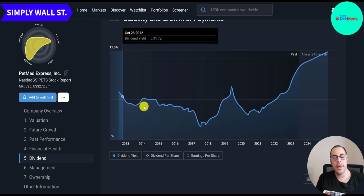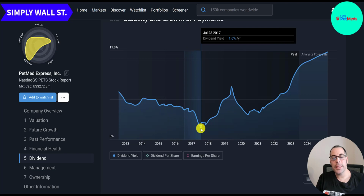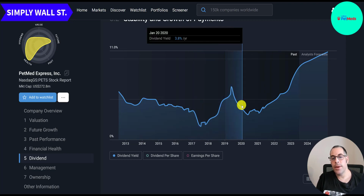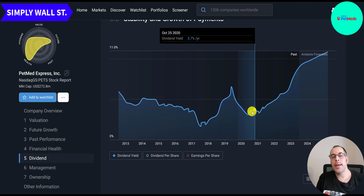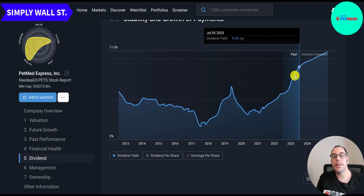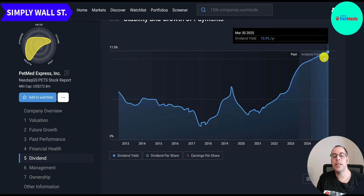And here's the dividend yield since 2012. It was 6%. It got down to 1.6% in 2017 because the stock price started rising. And then the stock price started coming down, so the yield went up to 6.5%. Then it went down in 2020, and then as the stock started crashing, the yield started increasing. It's almost 9% now, and the forecast is for the yield to hit 11% by 2025.